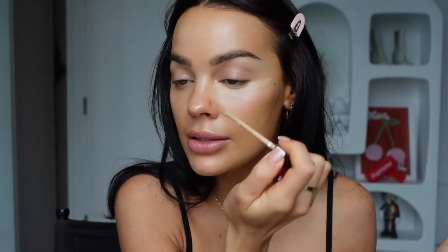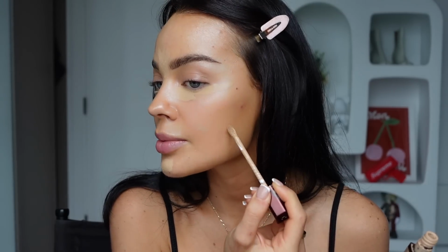And I just apply that underneath my eyes, and I also just drag it out a little bit as well. I don't like a really bright under eye when I'm doing more of a natural makeup. If I'm going out, then I don't mind, but for every day I just go one shade lighter, and I'm going to spot conceal with this as well.